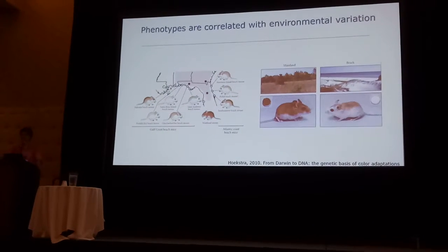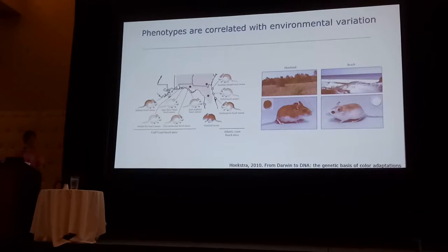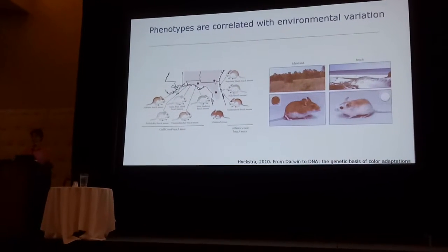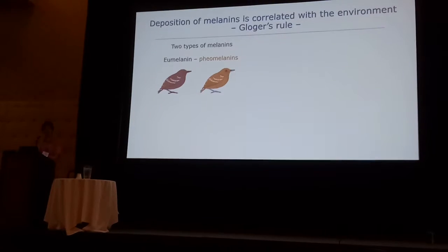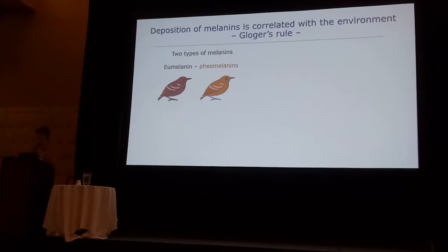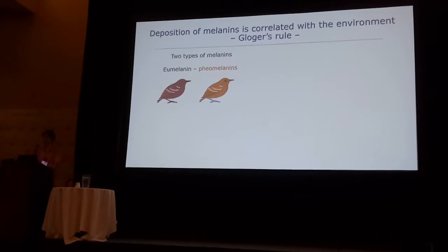So a common observation in nature is that phenotypes are often correlated with the environment. This is a famous example of how different mice vary their coat coloration in response to the different environments which they inhabit. In birds that have their coloration based solely on melanins, this is a fantastic phenomenon to study as well.